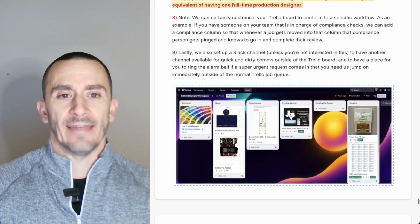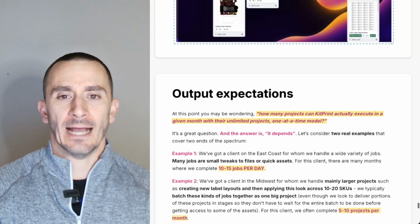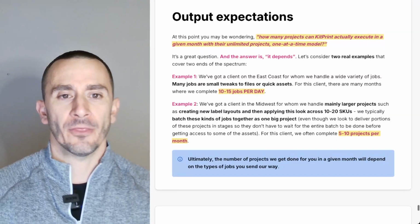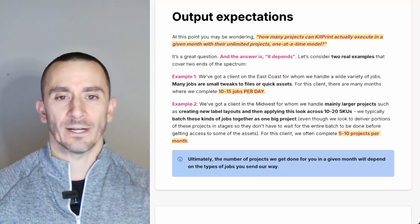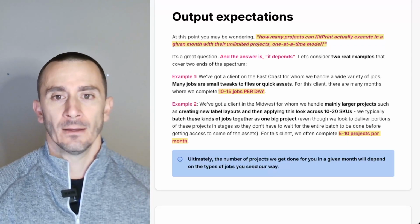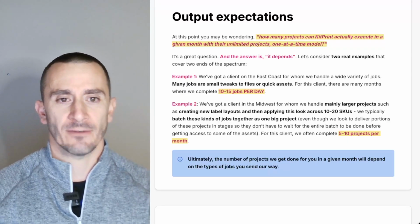Okay, so at this point in the video, you may be wondering, how many projects can KitPrint actually execute in a given month with their unlimited projects, one at a time model? And it's a great question. And the answer is it depends. So let's consider two real examples that cover two ends of the spectrum.